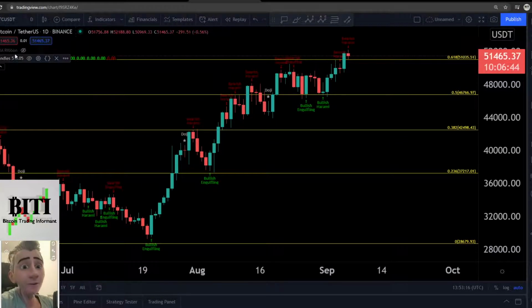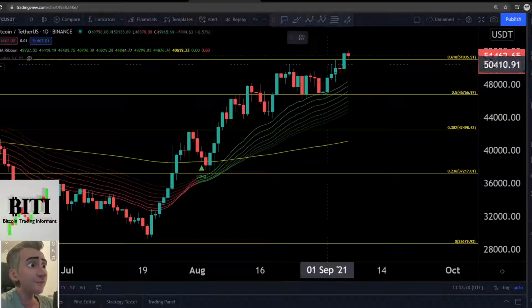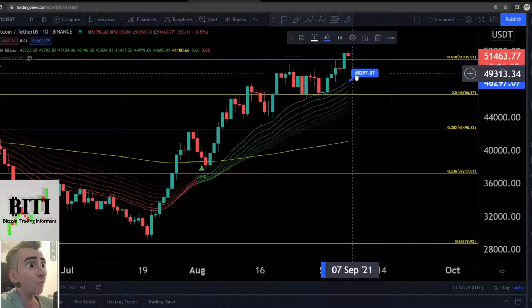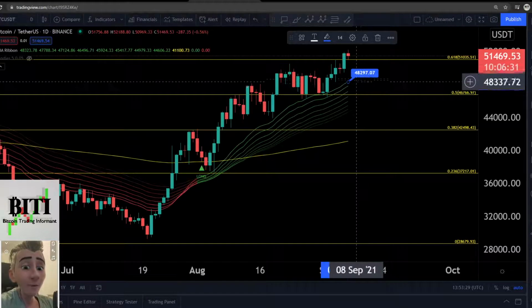Watch this bearish harami. This is not uninteresting. The ribbon band is also very deep. We have a lot of space. So why not touch 48,300 again? Why not come down under this Fibonacci and touch 48,300?